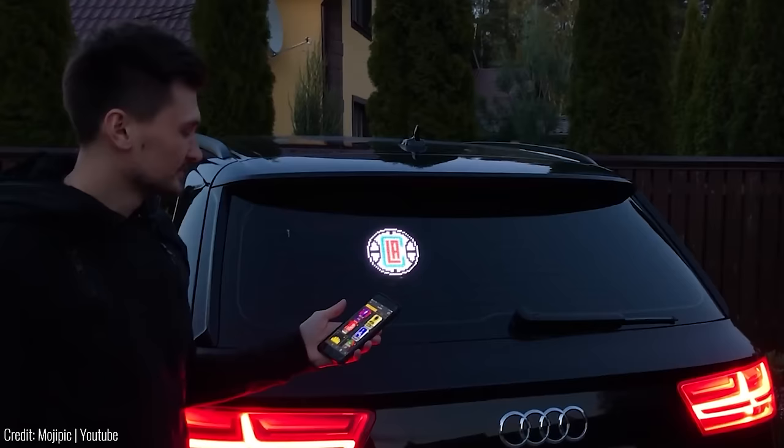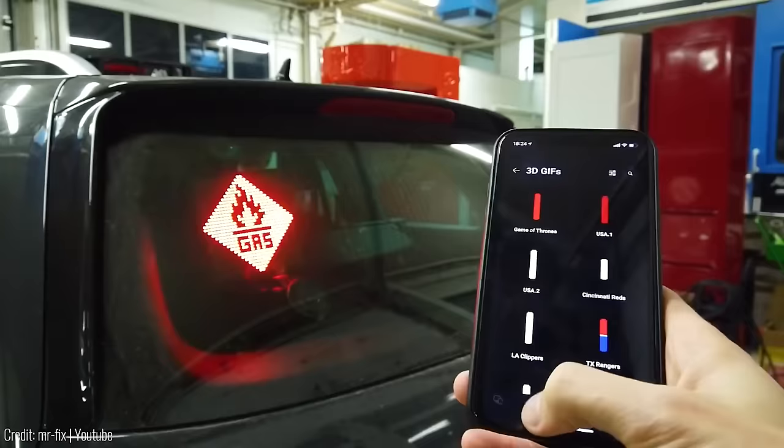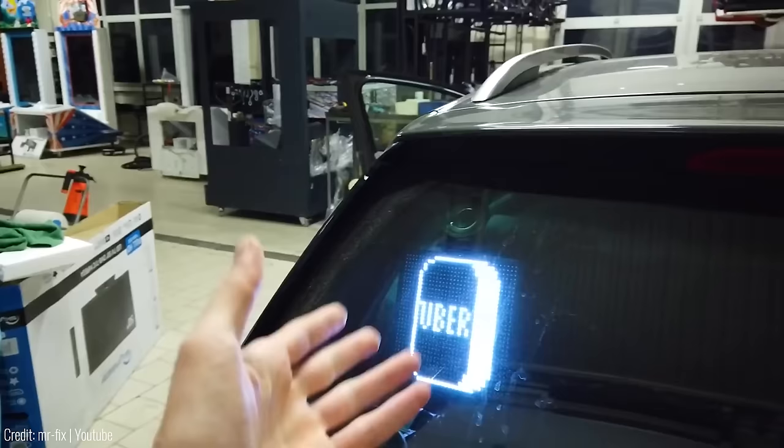The device is voice activated, eliminating the need to handle your phone while driving. It even comes with pre-installed 8-bit games to entertain your passengers. Priced at $50, Mojipic features a rechargeable battery and outdoor LEDs for excellent visibility.